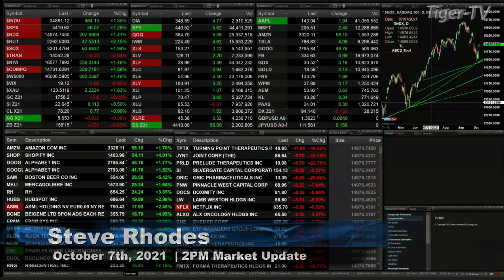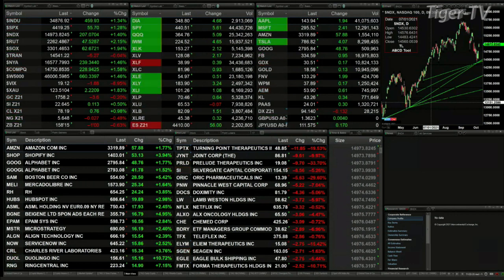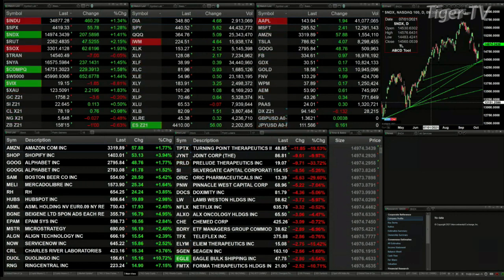This is your 2 p.m. update and a slight mixed bag out here. The only thing trading lower is the trannies. They're off by 5 points. Otherwise, the Dow is up 460, S&P 55, NASDAQ 100 207, Russell's up 47, semis are up 62 points out here.